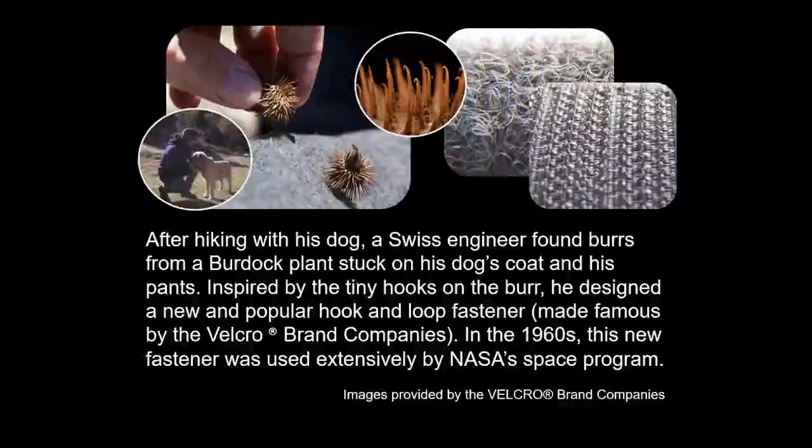One more important invention, a very popular invention. You must have heard about Velcro. In our daily lives, it plays a huge role nowadays. We see it on shoes and on purses. But have you ever known that this particular thing was invented by a Swiss engineer, and this Swiss engineer was helped by his dog?